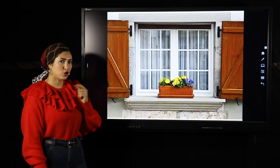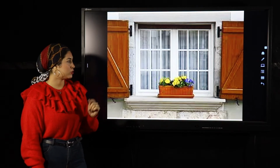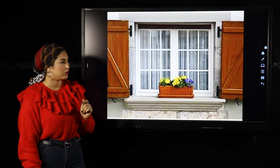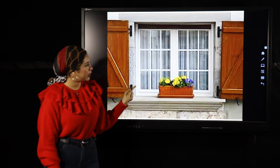Super. Okay, can you open the window by yourself? No, you need a grown-up, right? You cannot stand near the window alone. W, W, window.